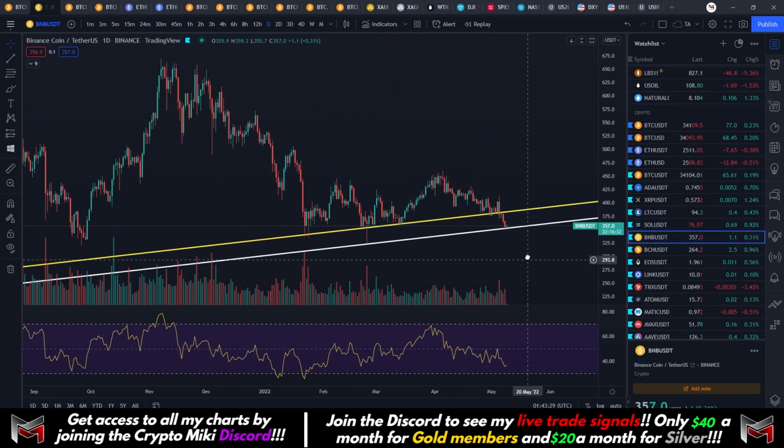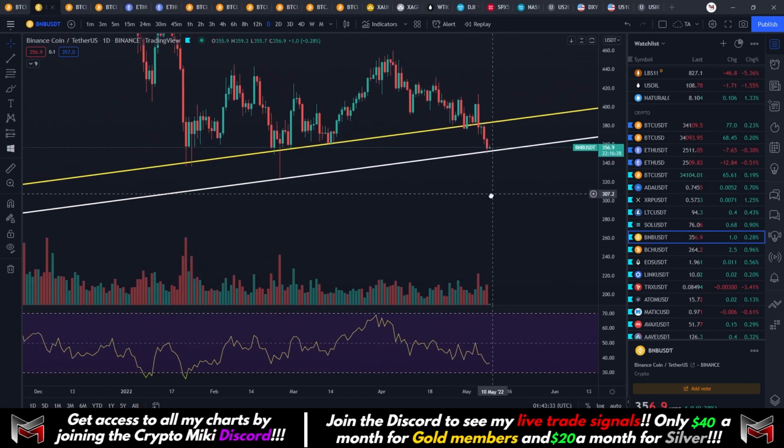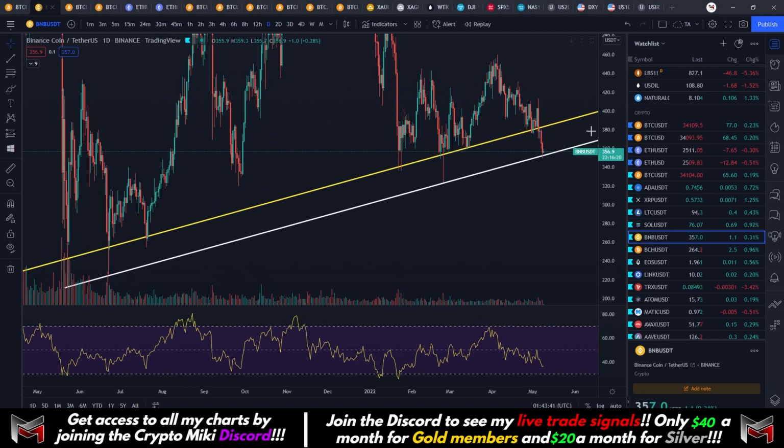Binance Coin getting a slight bounce at the moment from this white trend line, but again, not too significant at the moment. If Bitcoin continues its downwards move, then you can see Binance Coin potentially have a wick down or even break this major trend line right here.